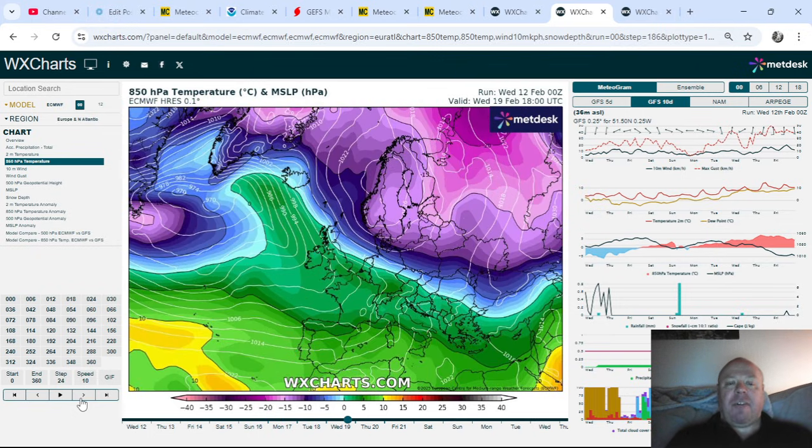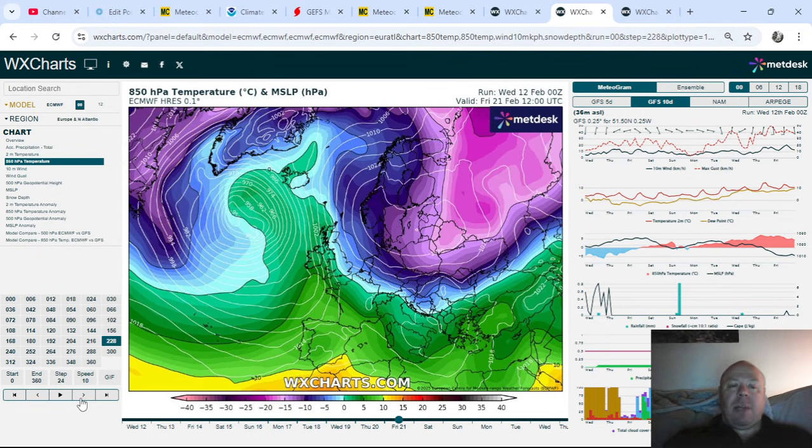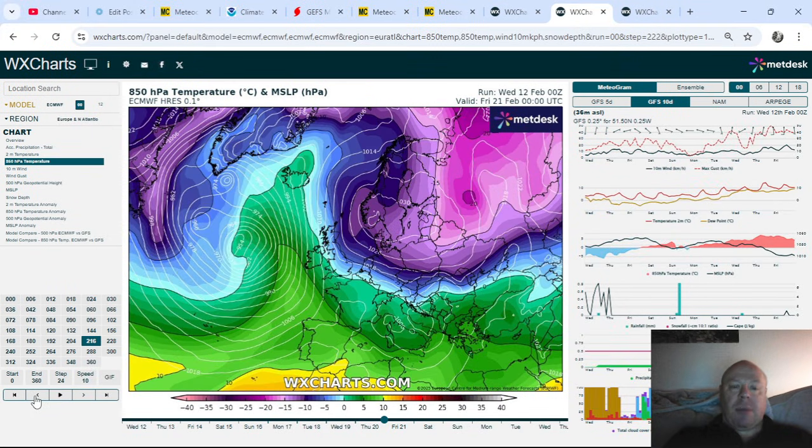But the ECMWF does have a little bit of luck in terms of trying to push some of that colder air into the UK, but it's all very, very marginal. And look at the time frame. It's Friday the 21st of February here. So it looks as if the Atlantic essentially is beginning to win that battle between incoming polar air and milder air coming in from the southwest here. But you can see how much of a fine margin it has been. And it's going to be interesting, nevertheless, to see how it all pans out.